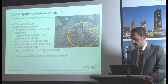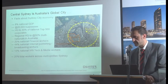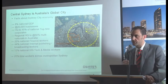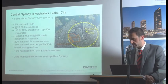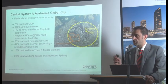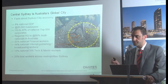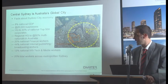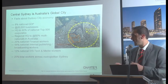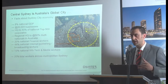Yeah, and as Stuart mentioned, Glebe is within 2 to 3 kilometres of that epicentre of activity. It's a home to a high number of businesses, but importantly, it also offers an over-representation or very high concentration of high order, high income jobs. About 40% of the nation's internet publishing and broadcasting workers in the media actually work in Central Sydney.